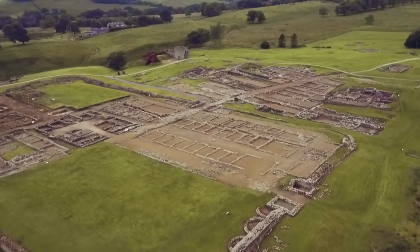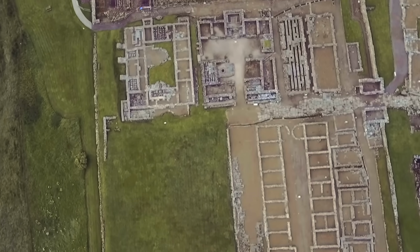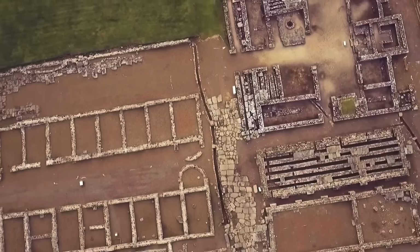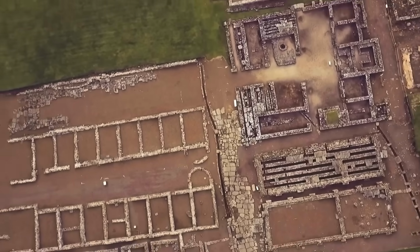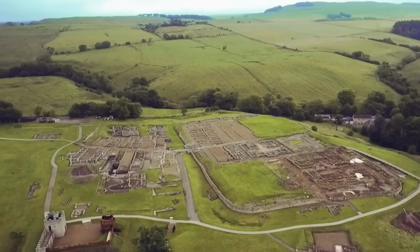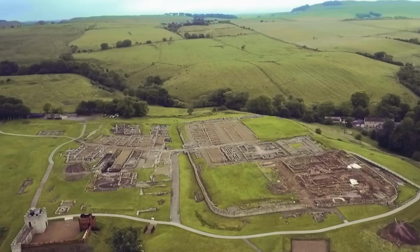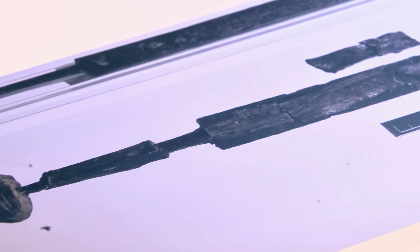After one of the most exciting seasons of digging at Vindolanda, I'm asking Andrew into the lab to reveal what the dig says about that time of British rebellion and to tell me about finding that first incredibly well-preserved sword. Andrew, Vindolanda is such a wonderful site, and as you said there, it's so fantastic to have this written evidence as well as all of the objects too. Tell me about the sword though.